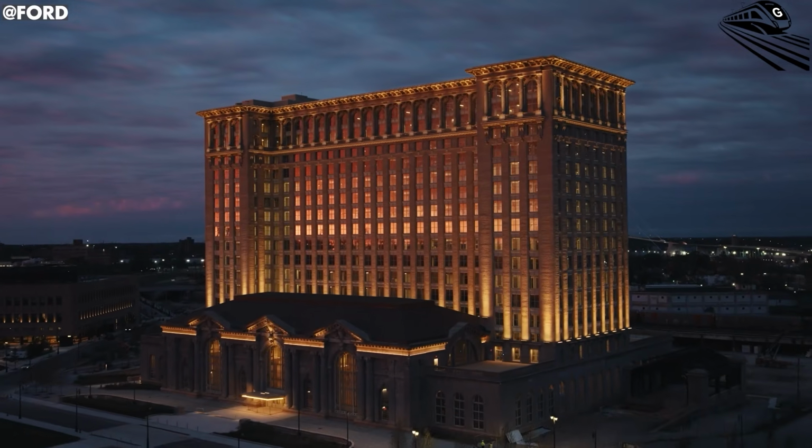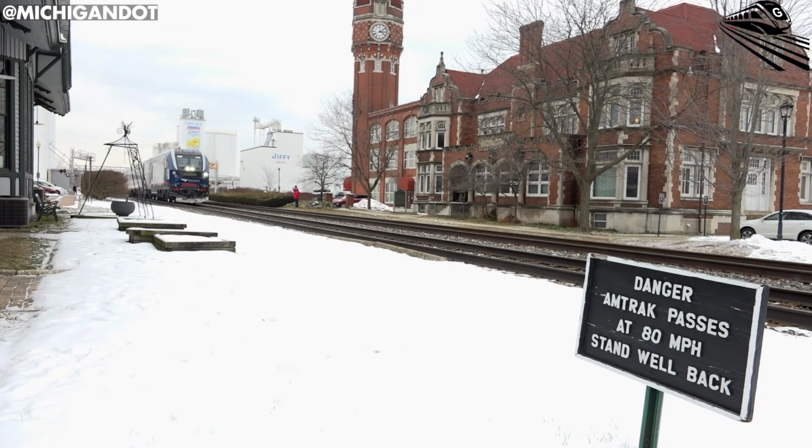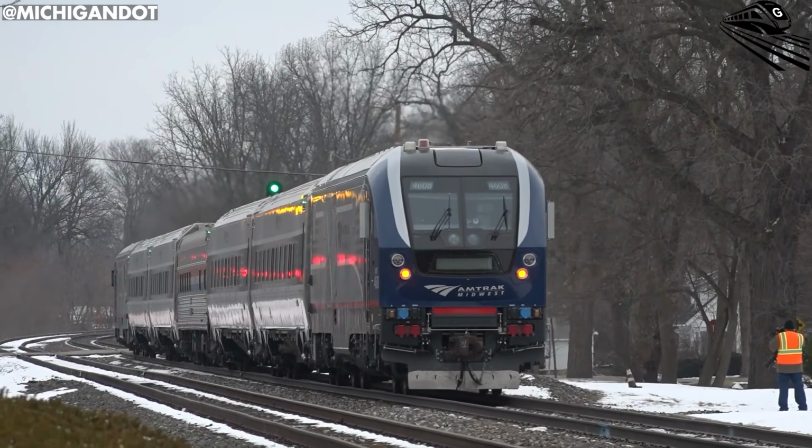Really exciting to see that iconic piece of Detroit be a part of transportation again. Amtrak's Michigan fiscal year 2025 numbers paint a clear picture of growing momentum across three key routes in the region.